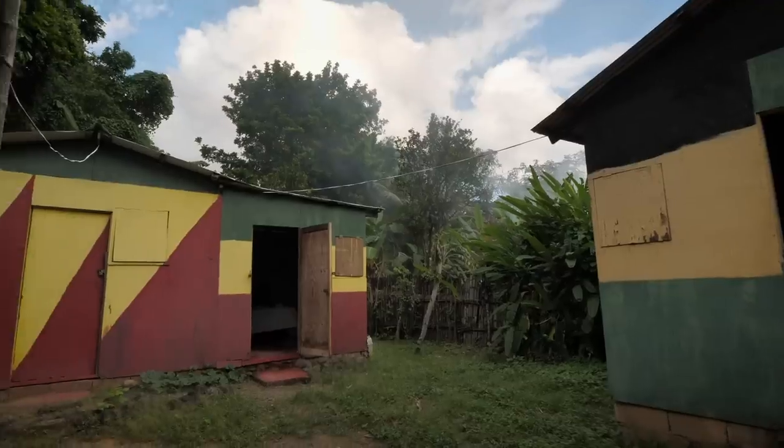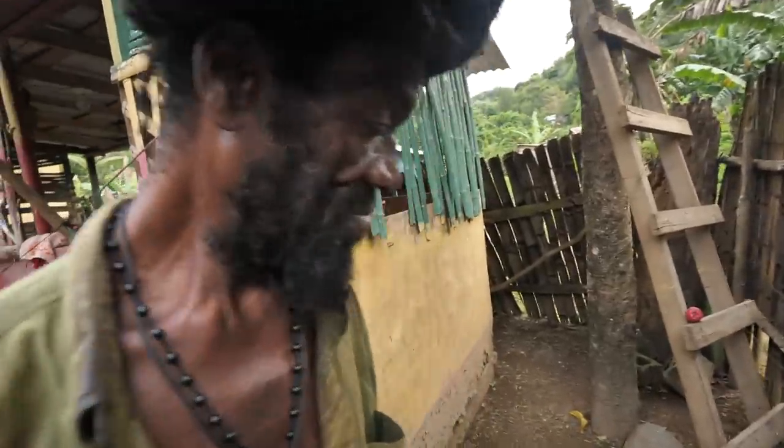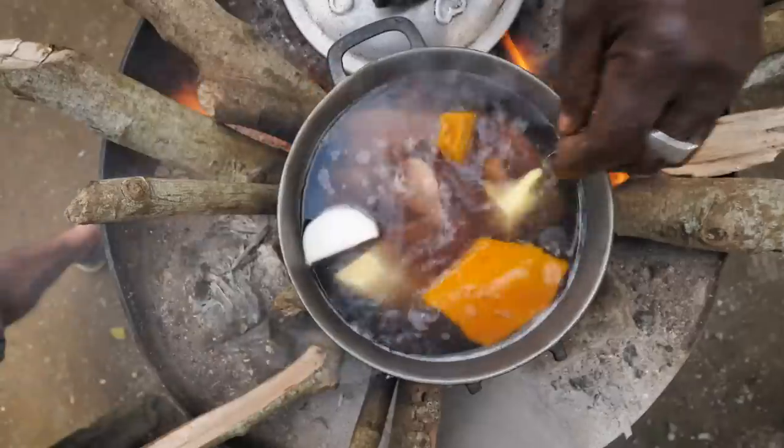Maybe that'll wash. Maybe the last one I'll go in there, you know? Yeah. Are the ackee going in there too? No. Oh, okay, those are for tomorrow, man. Nice.